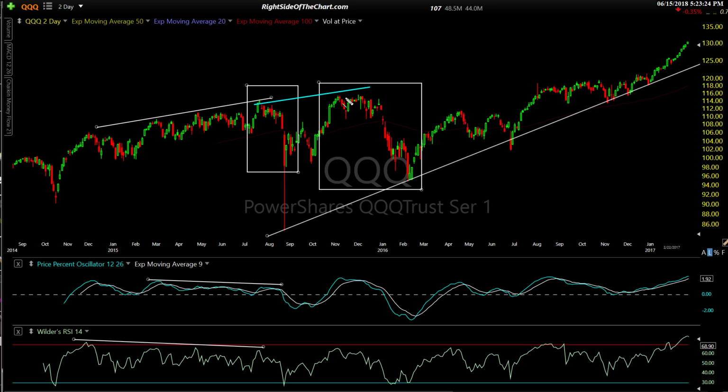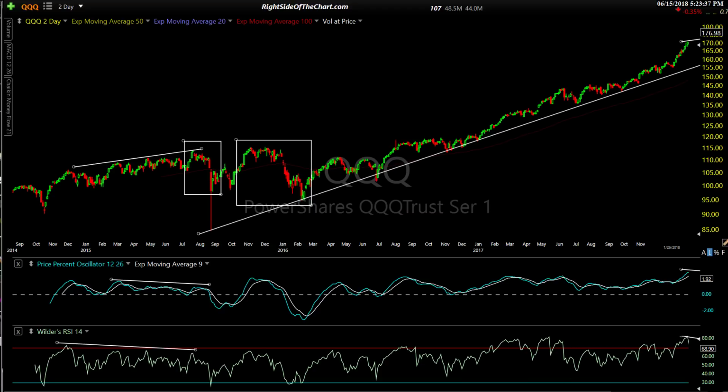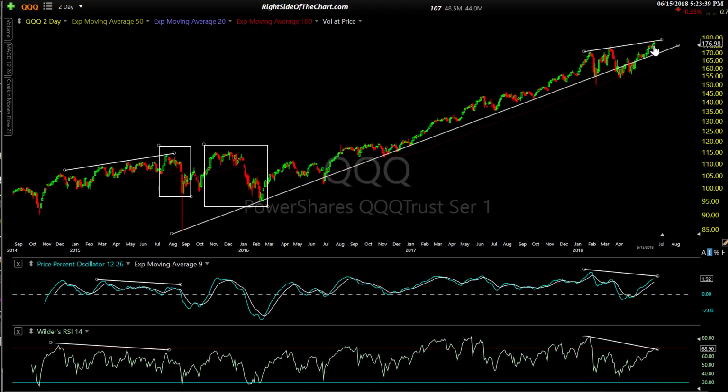And the Qs being the leading index, being the tech stocks everybody loves to own, high growth companies, that's what they piled back into. And the Qs made a new high, and then boom, an even bigger correction after that. And so the $1 million question, and we'll have to see some of these short-term trend lines and everything start to play out: is that what's going on right now?